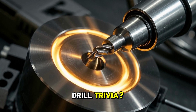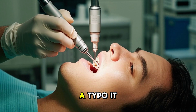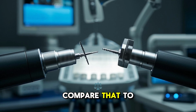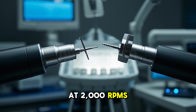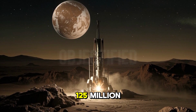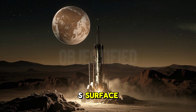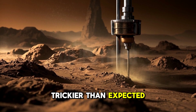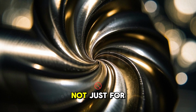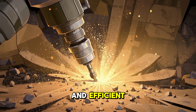Ready for some drill trivia? First off, the fastest drill in the world spins at 400,000 RPMs. That is not a typo, it is used in dentistry, carving teeth with pinpoint accuracy. Compare that to your average power drill, which tops out at 2,000 RPMs, and you see the gap. Another shocker, NASA once lost a $125 million Mars mission because a drill failed to bore into the planet's surface. Turns out, Martian soil is trickier than expected. Here is a fun one. The spiral design of drill bits, called flutes, is not just for looks. Those grooves pull debris out of the hole as you drill, keeping things clean and efficient.